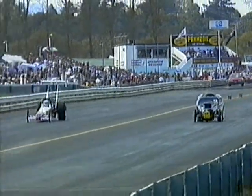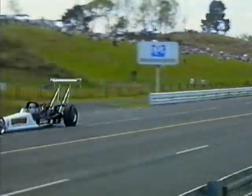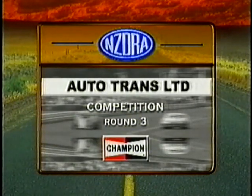Well, Mike Hogan performed very well during qualifying, but Kevin Eriksson is very hard to beat on race day. Eriksson takes the win, 9.239 at 141.